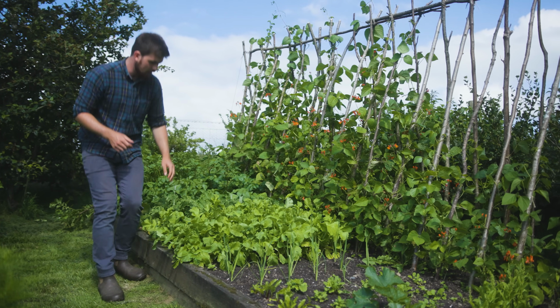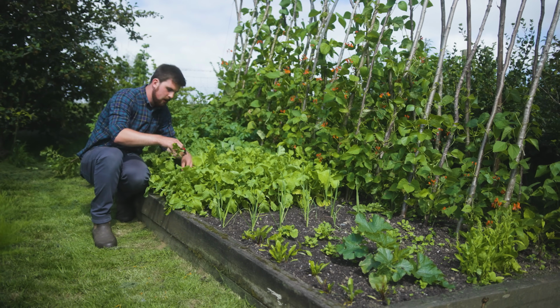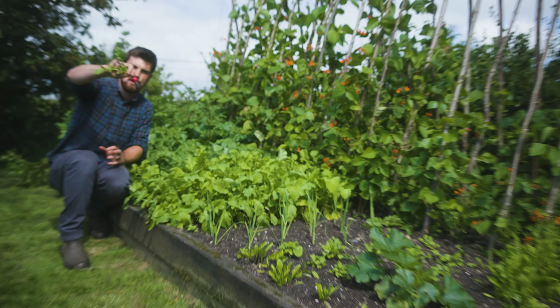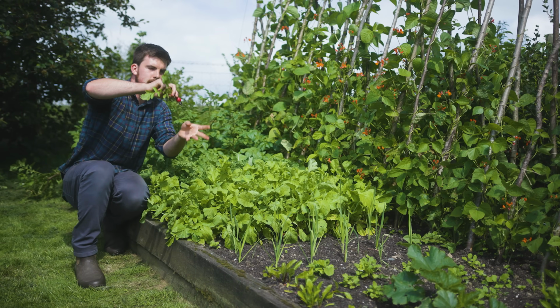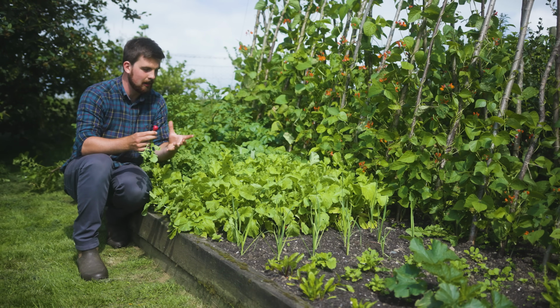Then radish here, been really good actually, this radish. Yes, some kind of unusual shapes, but this one's a really good one. This is a Cherry Belle. I'm going to be starting off a load more radish because I want to try pickling them.